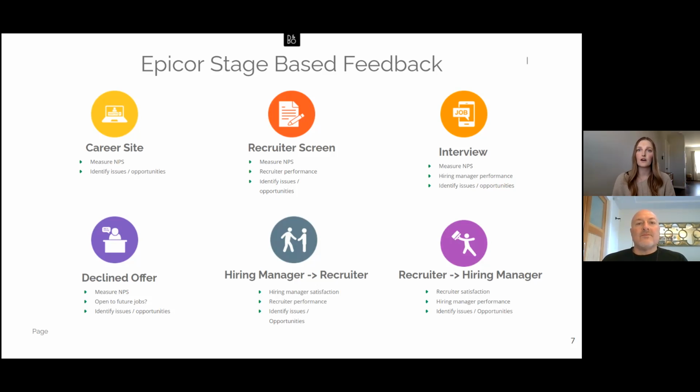So we revised our calibration form between the recruiter and the hiring manager to make sure that they're really getting aligned early on. We also found that sometimes hiring managers don't have all the information they need about our recruiting process. So we created an internal SharePoint site for all information that a hiring manager could need about the recruiting process.